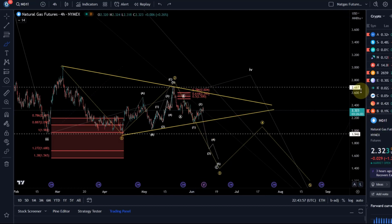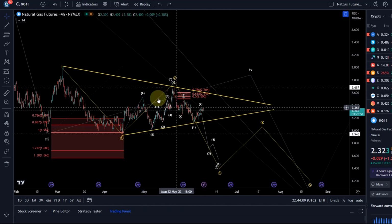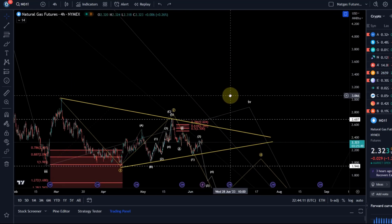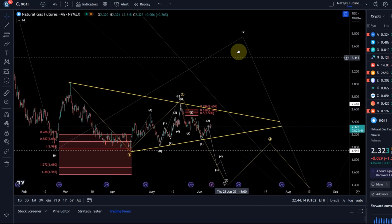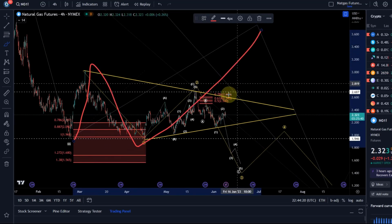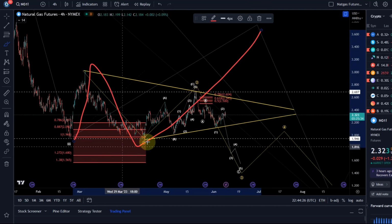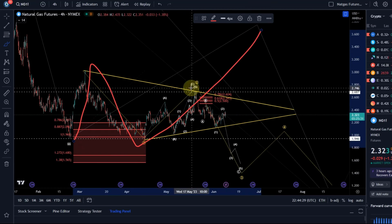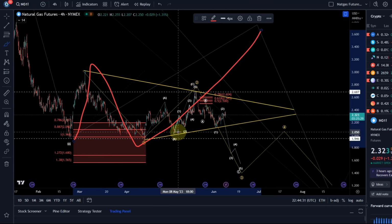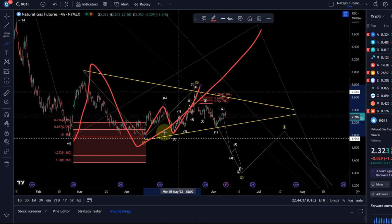Invalidation point for the triangle would be a break above $2.69. Above that level, we would need to look at the potential that either it's a triangle, but it breaks out the other way to the upside, or that this wave 4 is still in the making as an A, B, C structure. But this view of it being a C wave in the making here, which should in theory be impulsive, I don't really agree to, not with this, because overall, the move that started here in April to the upside, it's just a 3-wave move, so I'm not happy with it, yeah.